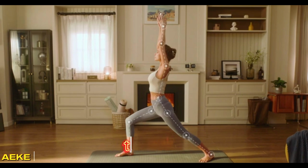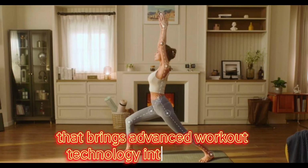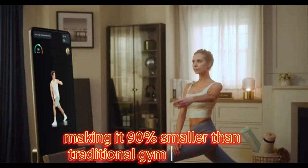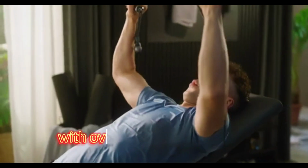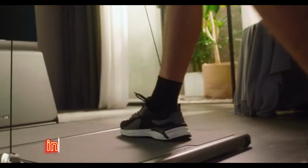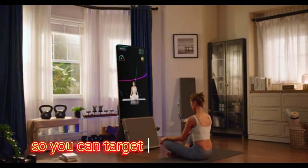AEK1. The AEK1 is a game-changing fitness system that brings advanced workout technology into your home. Its compact design folds down to just 0.3 meters, making it 90% smaller than traditional gym equipment, perfect for those with limited space. With over 140 classes and 280 exercises, the AEK1 offers a variety of workouts, including strength training, Pilates, yoga, and aerobics, so you can target all your fitness goals.